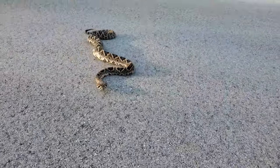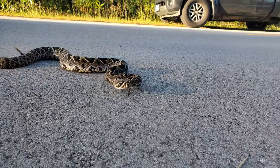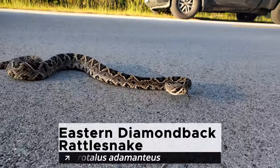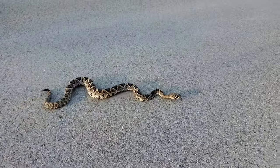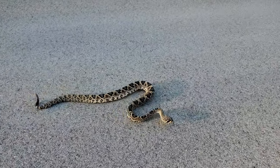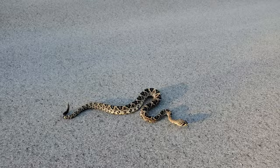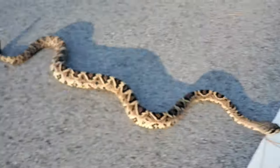Well, I had a feeling. Come out on the road in the evening, and look who's coming right at us. That is a gorgeous Eastern Diamondback, the first one I've seen in about 2 months, which is just really awesome. This is definitely not a big diamondback, but it's not a small one either. I'd say this is about a 2-footer. I haven't really seen one around this size, which is awesome.